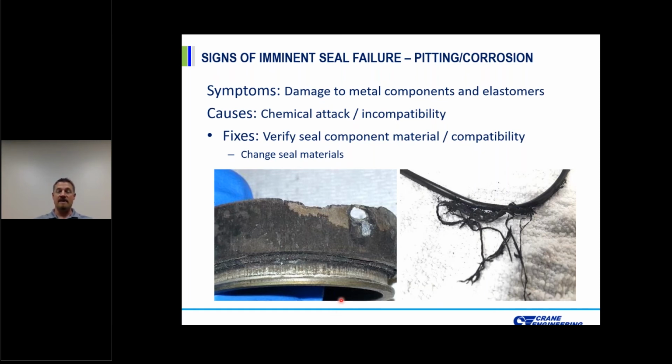The fix is basically to simply verify the compatibility of your materials and change the seal materials if necessary. And when you're thinking about incompatibility, you need to make sure you consider not only your normal process fluids, but you need to account for your non-routine activities like chemical boil outs, acid or caustic.